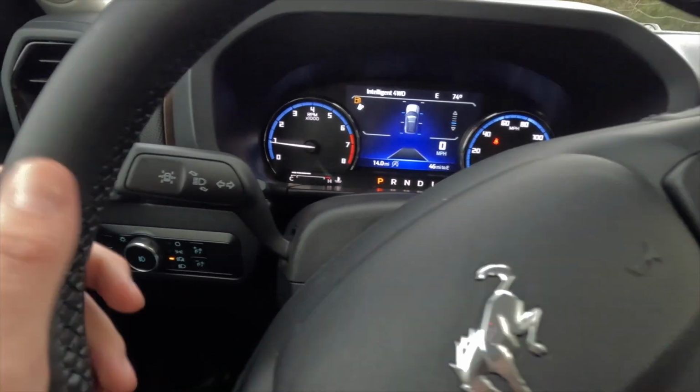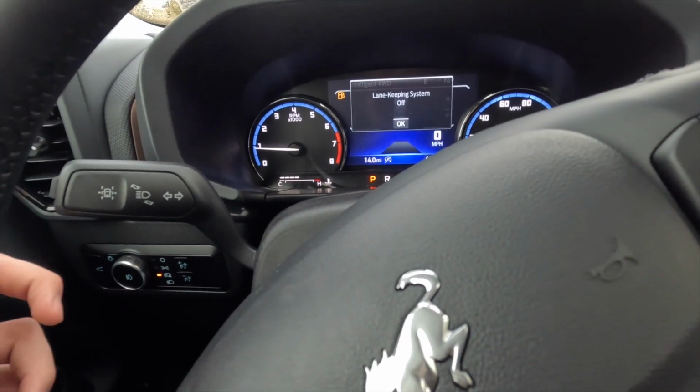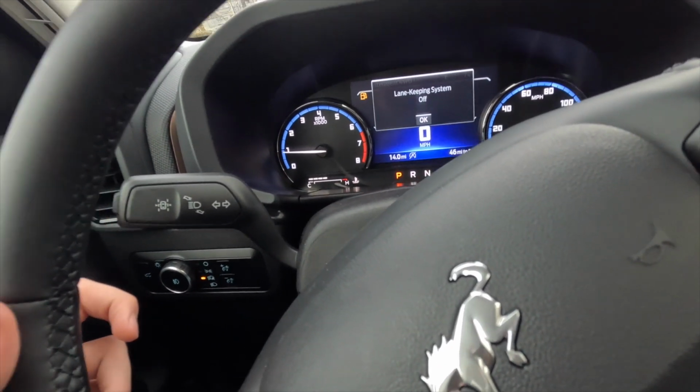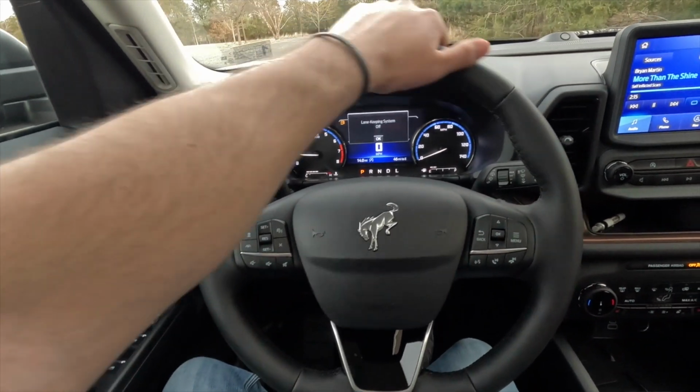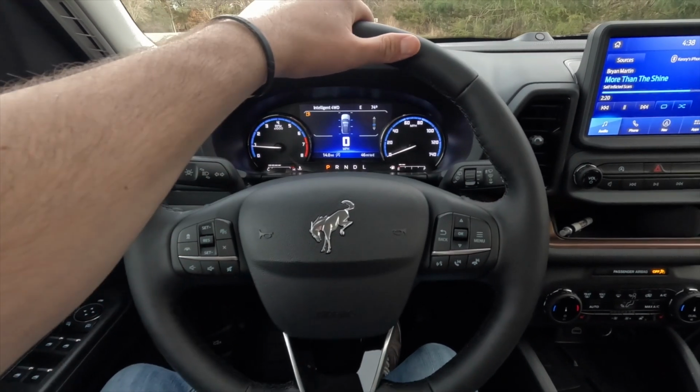That is what the turn signal sounds like. And not only is this your turn signal control stock, you have this button on the end of the stock, and that is to turn the lane keeping system on or off. Zooming back out, this is not a leather wrapped steering wheel, but it's like a premium wrapped steering wheel. And again, it is heated.